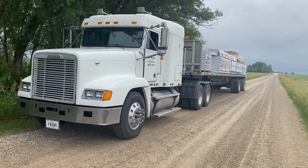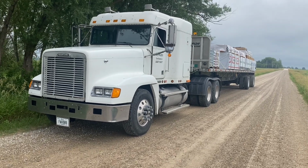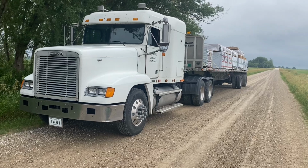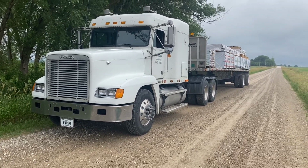But yeah, that's a little bit about what I do and why this truck is good, and why I would purchase it again. Right now is a great time to buy because the prices are down. But let's talk a little bit about the trucks that I've owned.